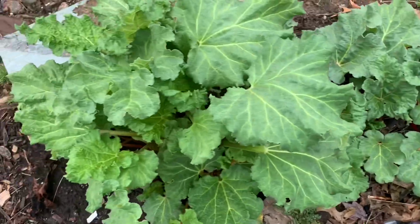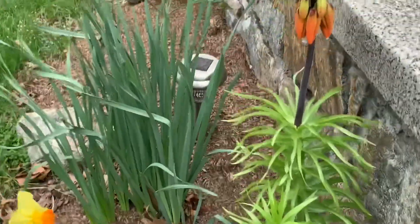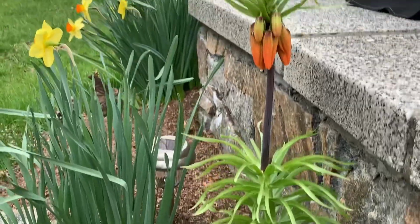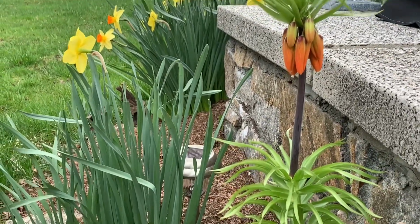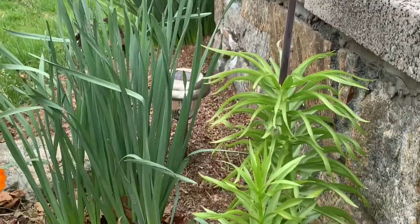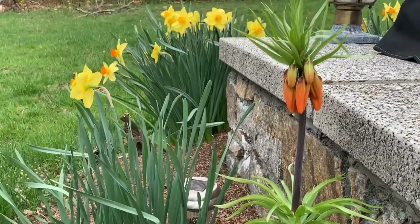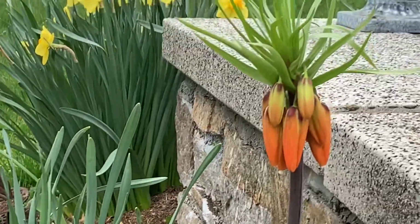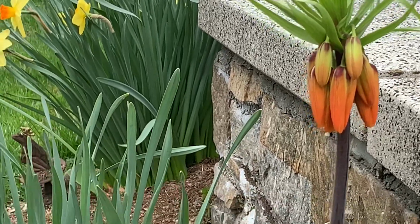Here's my rhubarb. They're usually the first thing to come up every year. So I'm checking up on my skunky smelling Fritillaria. Yeah, it looks like they're going to be orange flowers. I don't see any more lily beetles, which is good. And we'll keep watching out for those. Looks like I'm going to have 2 flowers on this one. But they're kind of cool looking. And as long as the deer don't eat them, I'll be happy.